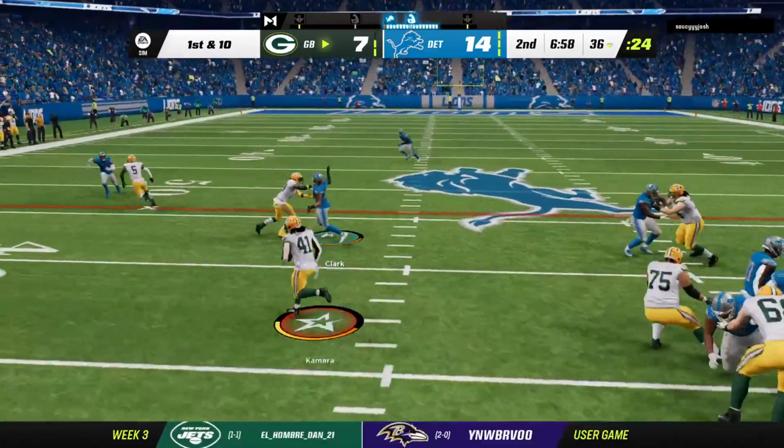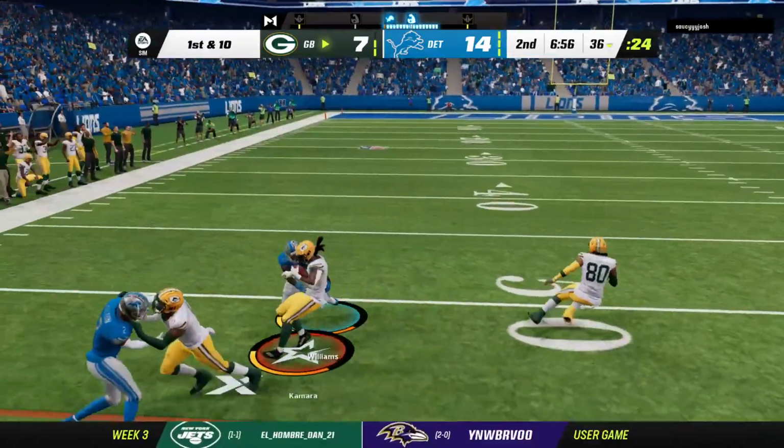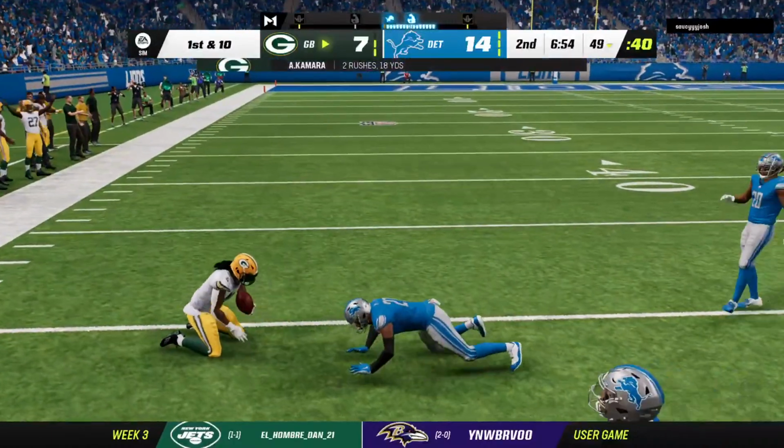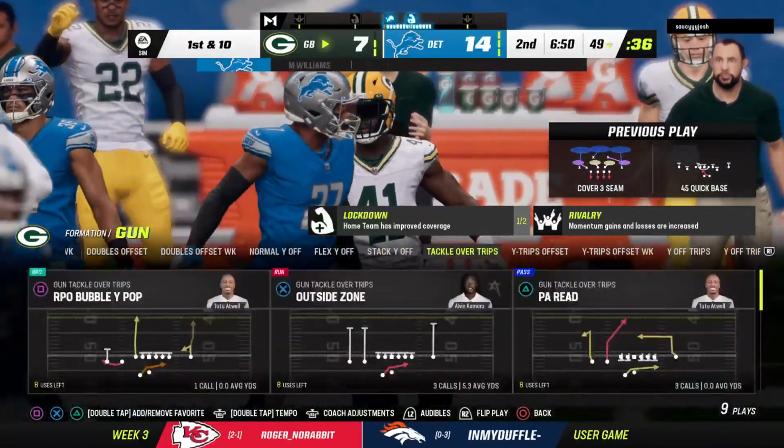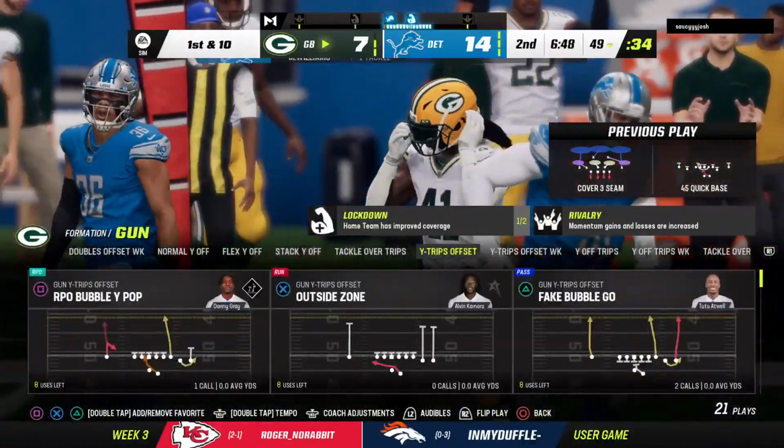From the gun, it's a run for Kamara. And they bring him to the ground just shy of midfield. 14 yards, good for a Packer first down. Now that was an excellent run.